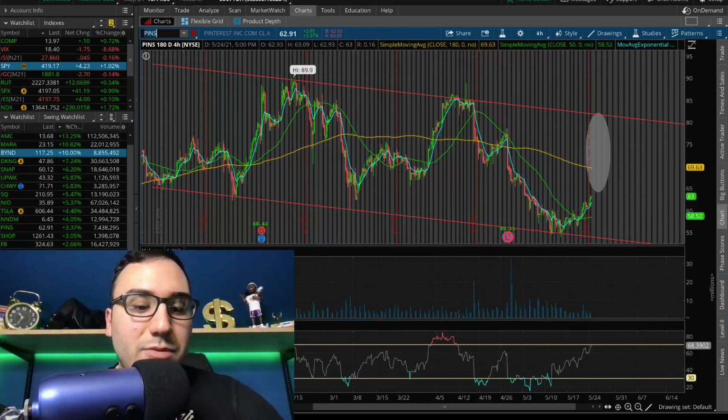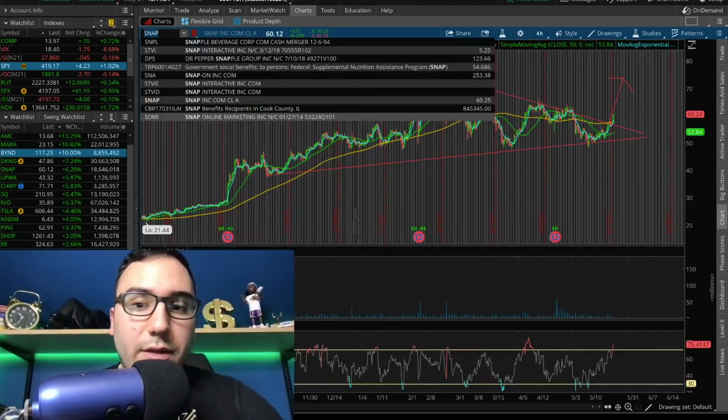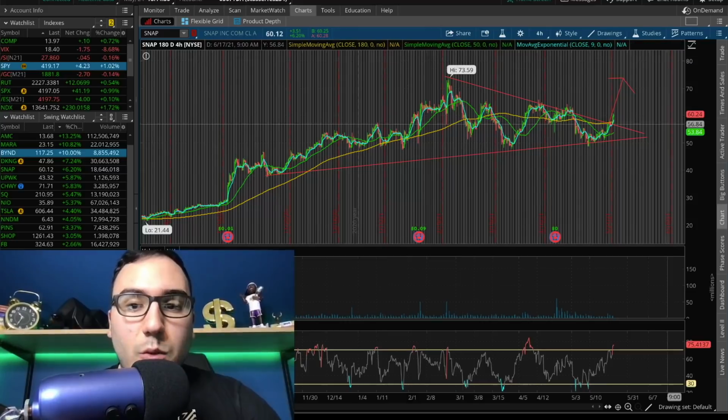And Snapchat is another one which, if we look at the 4-hour chart here, we're breaking out of the wedge. This is very good.